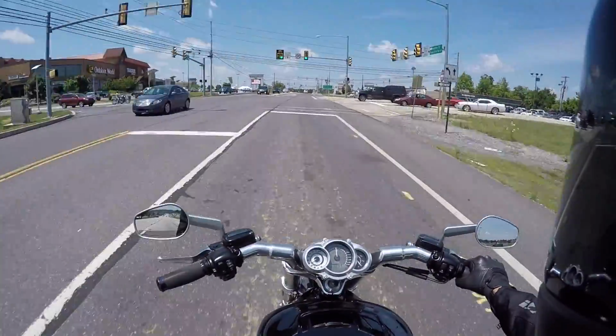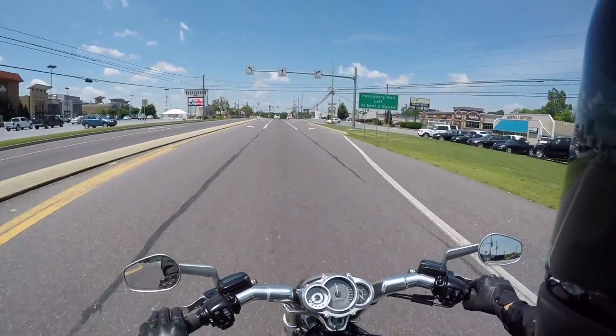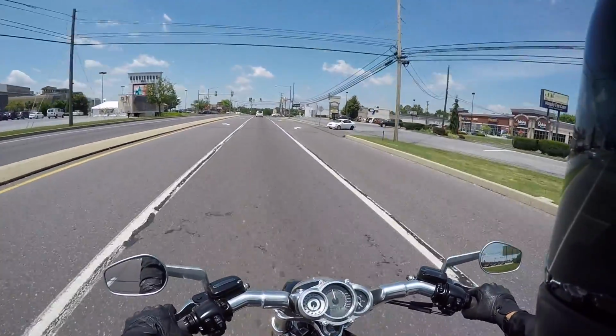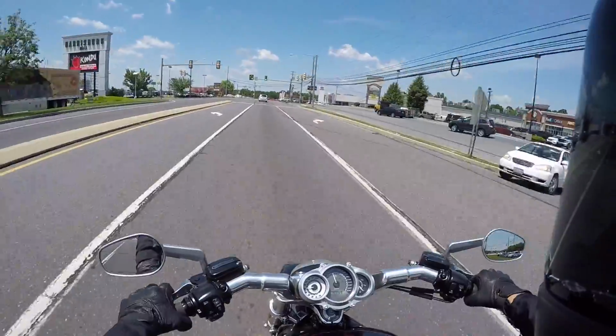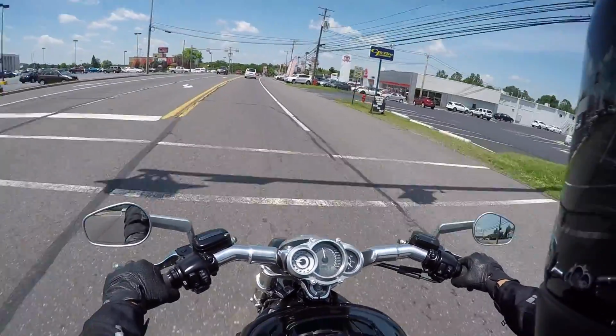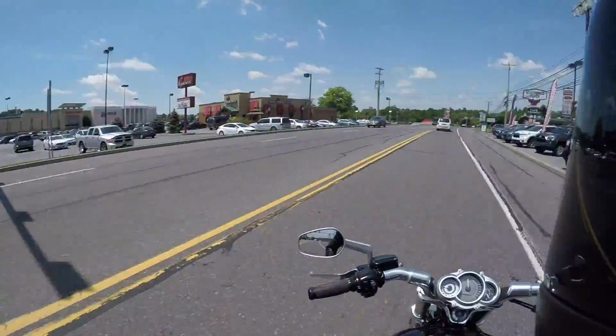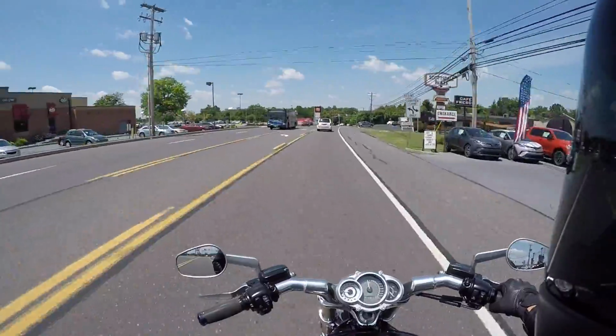So fun on back roads and highway miles, at low highway speeds, because there isn't a lot of wind protection. You could probably add front fairings and stuff like that. Man, those pops. This thing's freaking cool, man. Hell yeah, I'd rock one of these. You definitely feel like a badass.